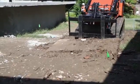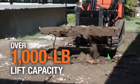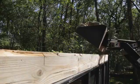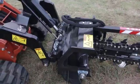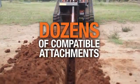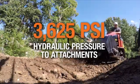It's just as strong as it is powerful, capable of lifting over 1,000 pounds. Plus, its 83-inch hinge pin height enables more flexible loading and unloading to help you stay productive. And nothing says productivity like dozens of compatible attachments, which receive over 3,600 psi of hydraulic pressure for maximum efficiency.